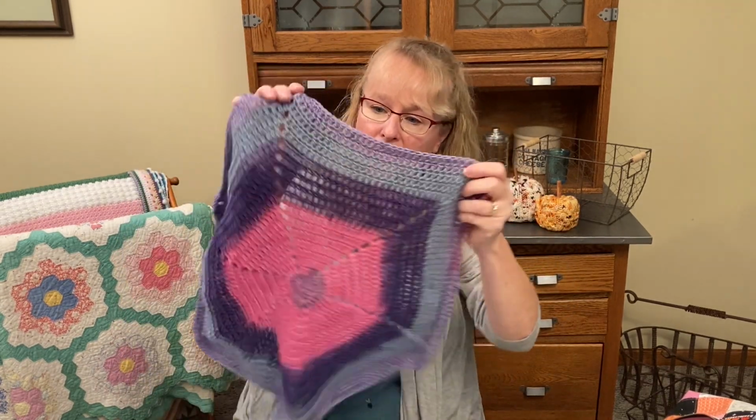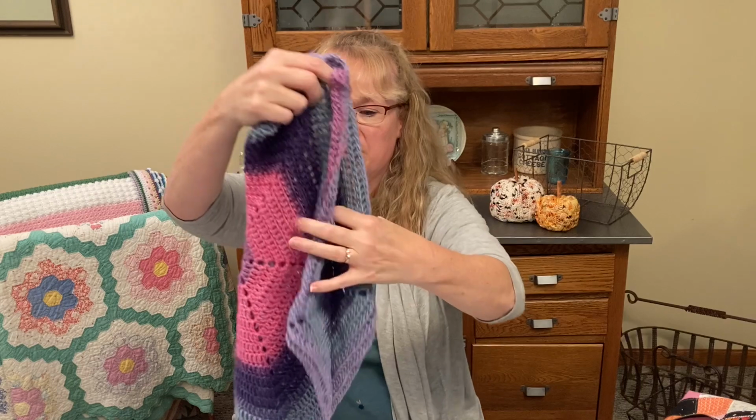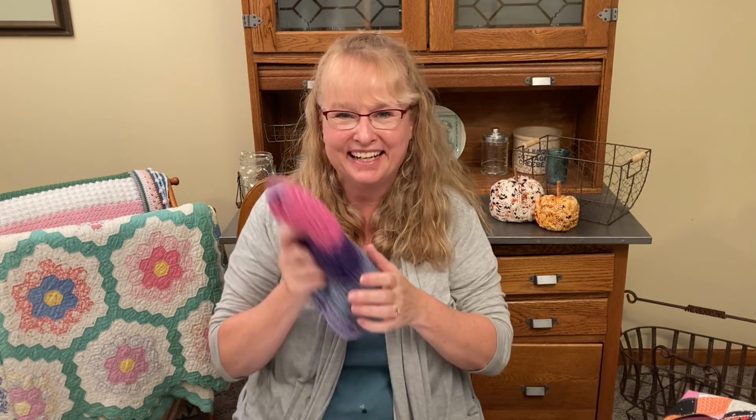And I think this is working up really nice. So nice, bright, fun colors. That pink, my pink loving heart enjoys that. And that's a good, easy project. Again, don't have to think too hard about it now. Just in the beginning, figuring out what I was doing, but very, very fun project.